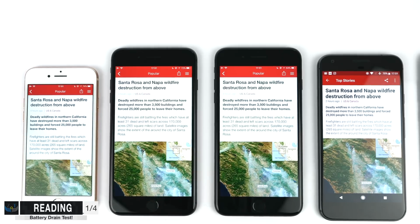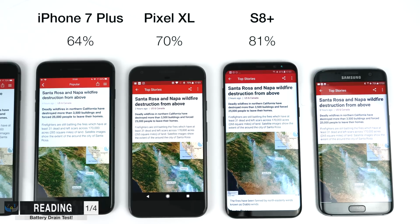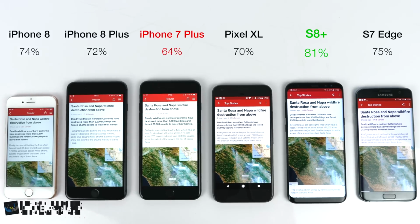So the iPhone 8 went to 74%, the iPhone 8 Plus got to 72%, the iPhone 7 Plus 64%, the Pixel XL 70%, the S8 Plus 81%, and the S7 Edge 75%. So whoa, it seems that the S8 Plus, even though it started discharging first, it actually got the highest score, followed by the S7 Edge, followed by the iPhone 8, not the 8 Plus, very interesting, the Pixel XL, and then the iPhone 7 Plus, which actually had the worst battery so far.